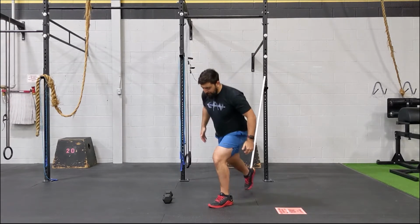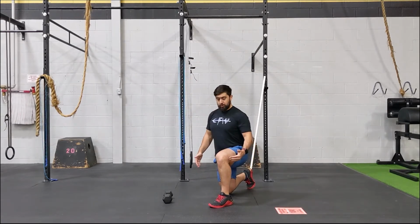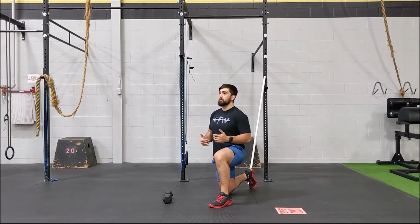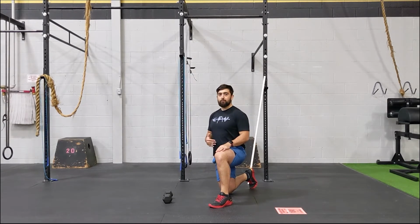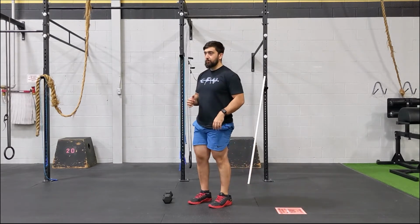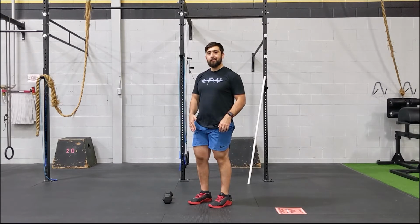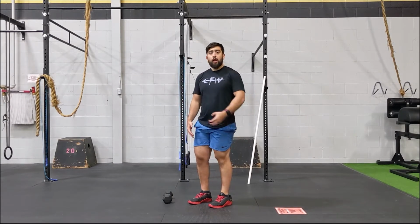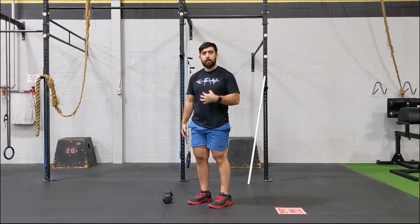Bring it straight back into that lunge, chest up, shin nice and vertical to the floor. I'm nice and tall. Then I'm going to use that front foot to drive myself up forward. So I'm going to lift myself up through there, trying not to use the back leg as much. We're trying to activate that hamstring, glute, and keep that chain with our core nice and tight as we do that.